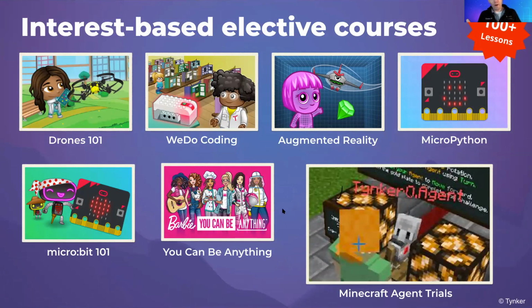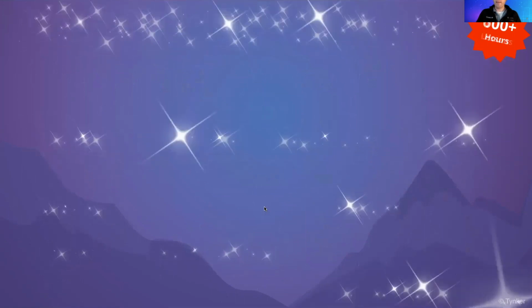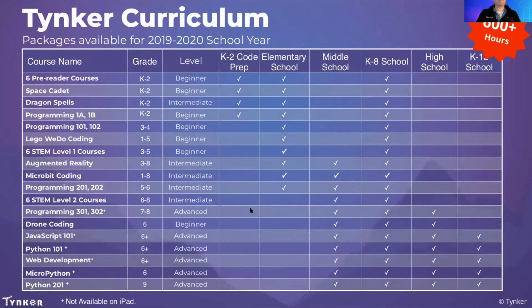So if you like Barbie, you've got a Barbie course for you. You've got drones and augmented reality, so you can interact with your camera. I know we have somebody from Magic Leap. They probably like that piece there. But there's no additional hardware other than an iPad or a computer with a camera, and you can interact with your content. Python, MicroPython for the hardware, and drones and Lego we do as well. So a lot of opportunity to code hardware and software.